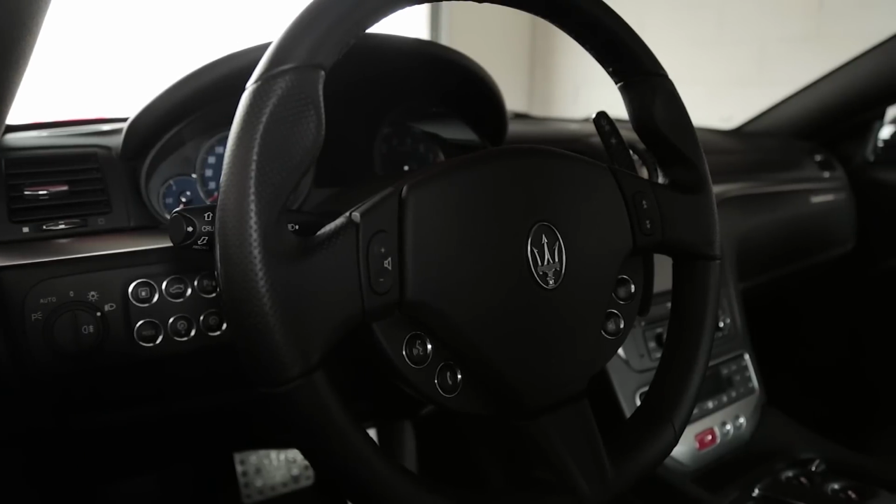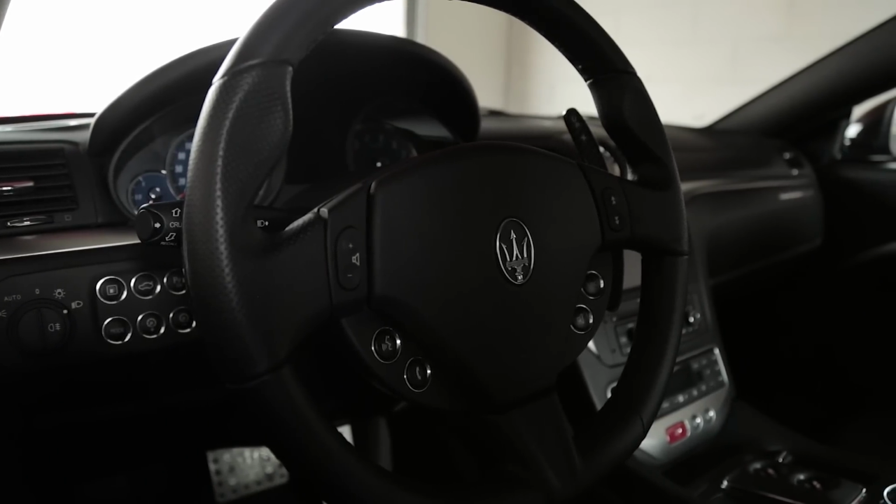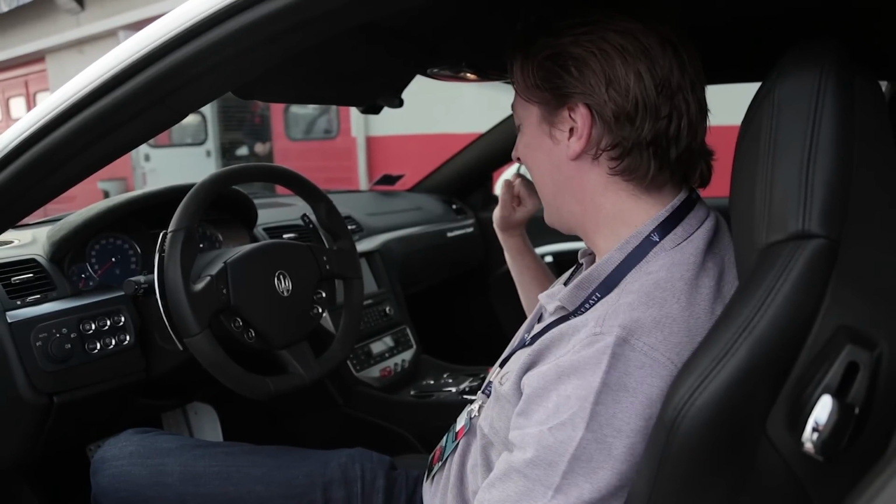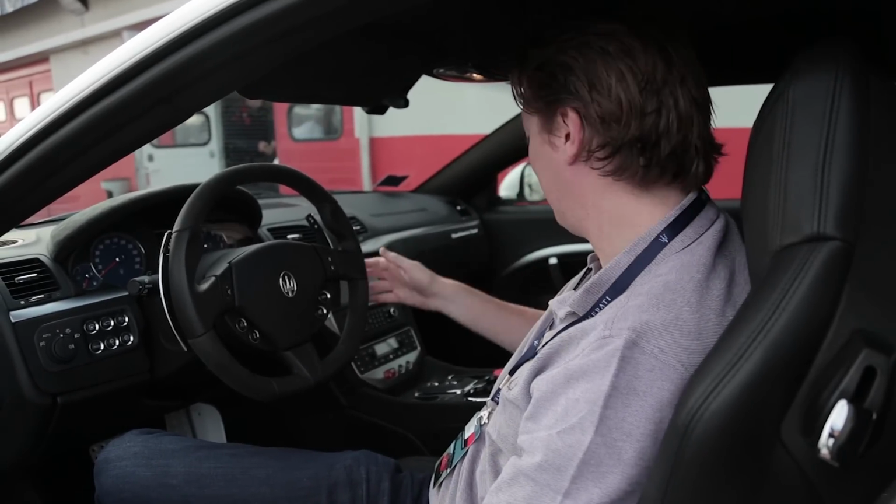All the cars are in different specs, so they have different engines, from the latest twin turbo V6 and V8 engines in the Quattroporte and the Ghibli, to the Ferrari-built V8 in the GranTurismo and the GranCabrio, and especially the latter sounds fantastic.